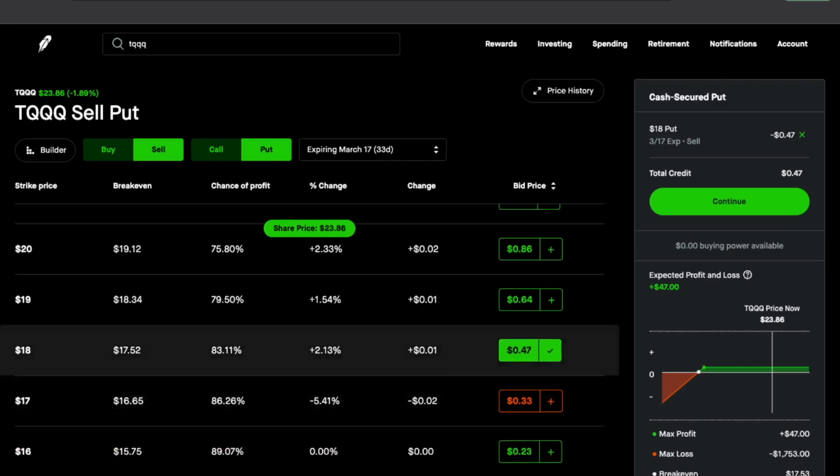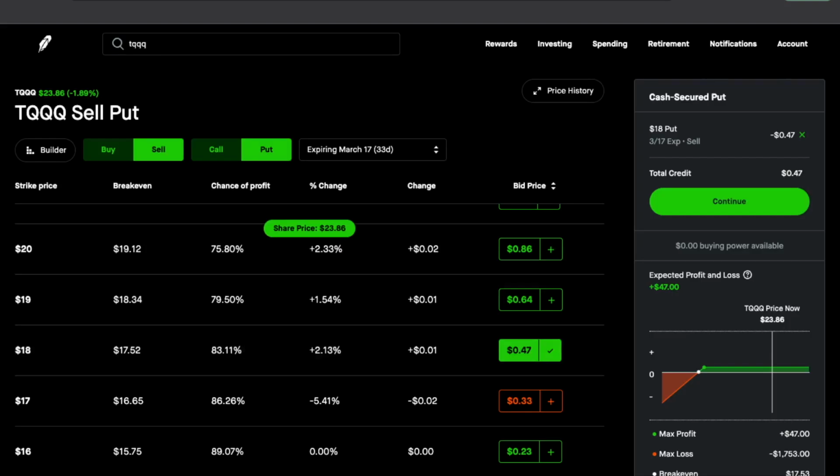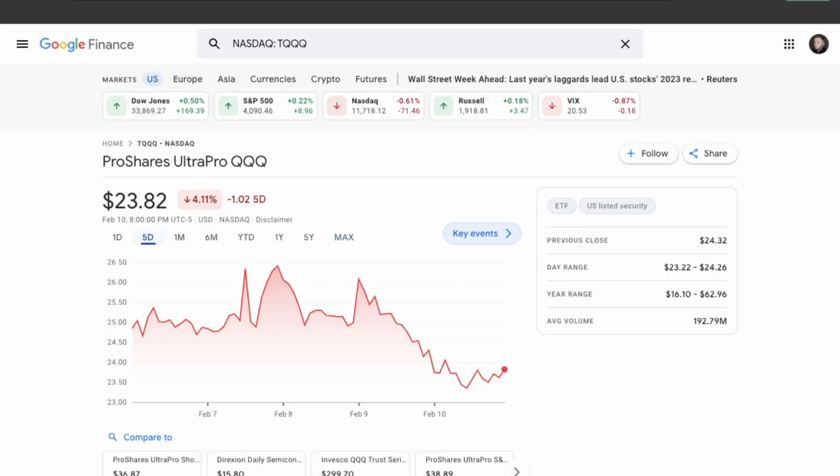But what you can also do is run a covered call on this as well. This is where we're trying to get shares for cheaper. So I would have probably done this one on a Friday. With the premiums this high, I would have loved to own TQQQ at $18. And if it does get executed and it comes down to $18, this one moves dollars at a time, guys. Look at the 5-day chart. Dollars at a time.